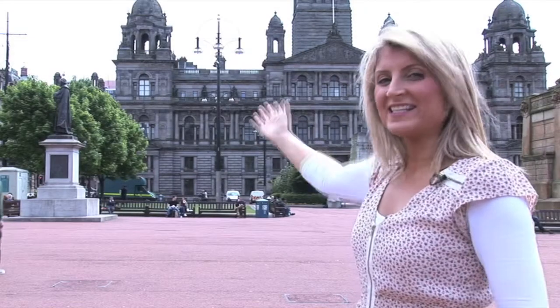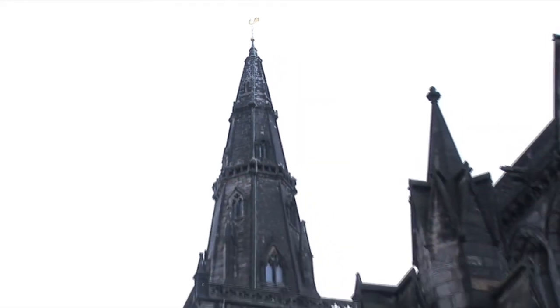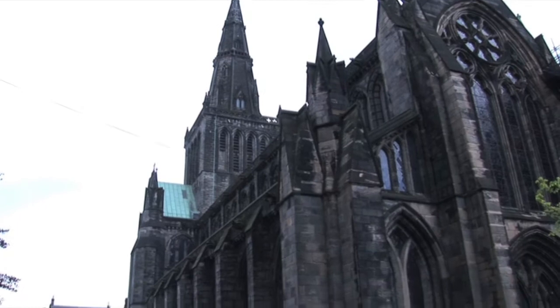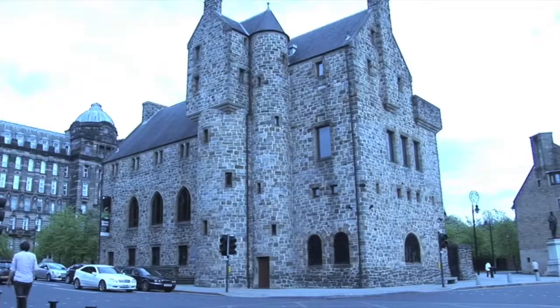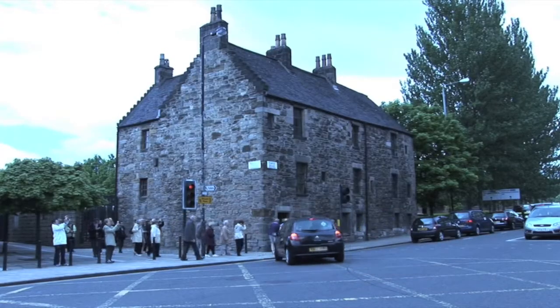If you walk along this way to High Street and turn left, you'll come to one of our main attractions, which is the Glasgow Cathedral. Make sure if you're coming to visit Glasgow that you definitely come to the cathedral. It's over 800 years old and one of our top attractions. And if you look just across the square here, you have the Museum of Religion and Art. And across the road from that, we have the Provand's Lordship, which is Glasgow's oldest house.